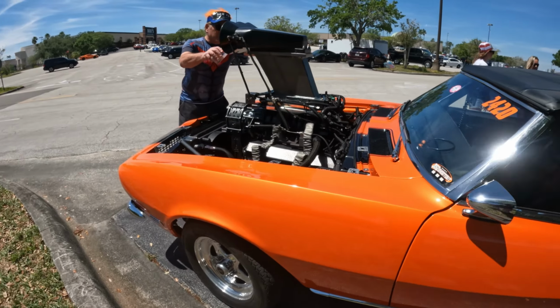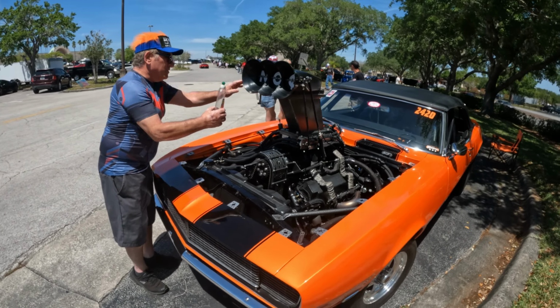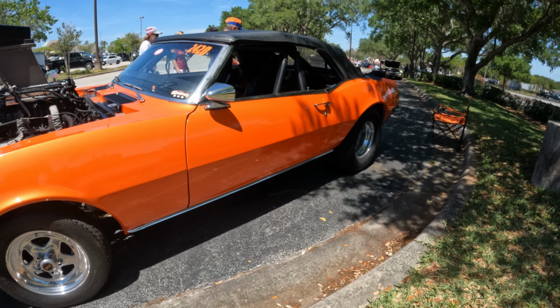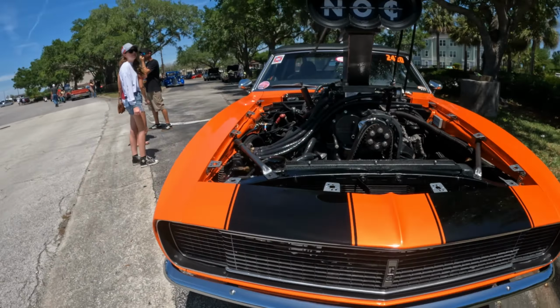Oh, I got to talk about this car. This is an alcohol-fueled, blown big block, 1968 Camaro. Just a monster. You seen him dumping the alcohol down the throat to light this baby off. And it's got wheelie bars. It uses them. It needs them. It's not just for show.